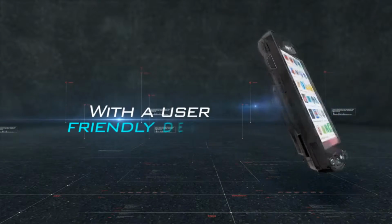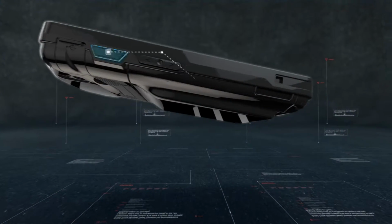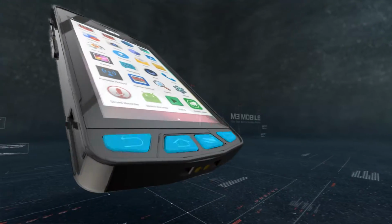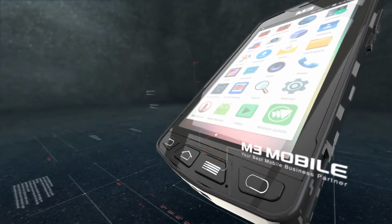SM10 LTE has an ergonomic design which allows accurate working. Big-size separate function keys improve productivity by not having to look at on-screen buttons, and are accurate and easy to use for scanning, home, and function buttons.